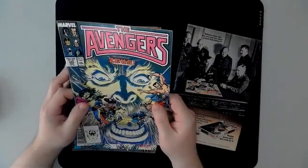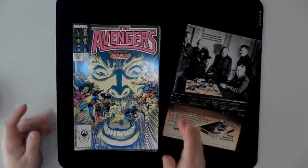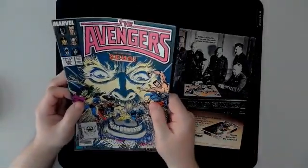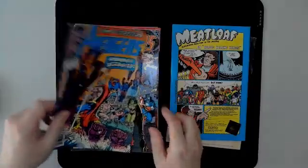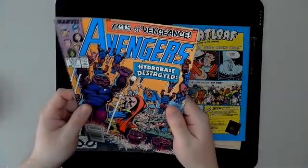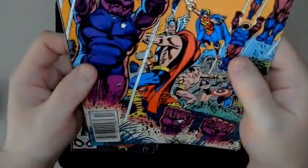Got issue number 285, and some of these books I picked up yesterday. Some of them I picked up on Sunday. They're sort of a mix, but I put them all together. So we got Avengers, The Wrath of Zeus, issue number 285. Cover it like that. You got Avengers number 311, Hydra Base Destroyed. And we've got Thor there, showcase on the front.